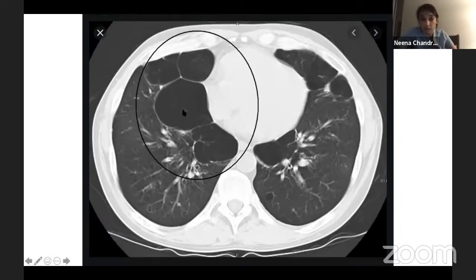So we try to avoid that, and we try to be cautious of that when we do have to intubate somebody who does have bullae, and what vent settings we're going to put them on. So this was our patient, this CAT scan here.